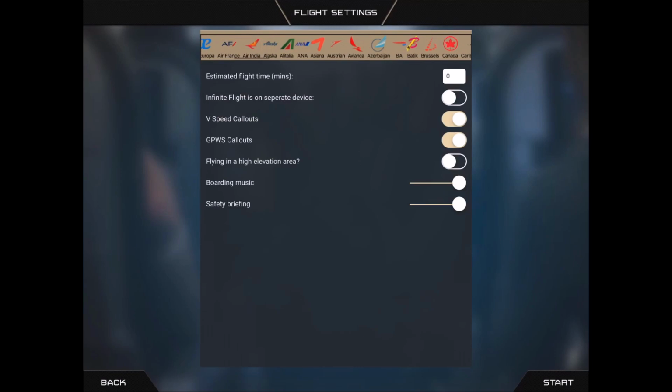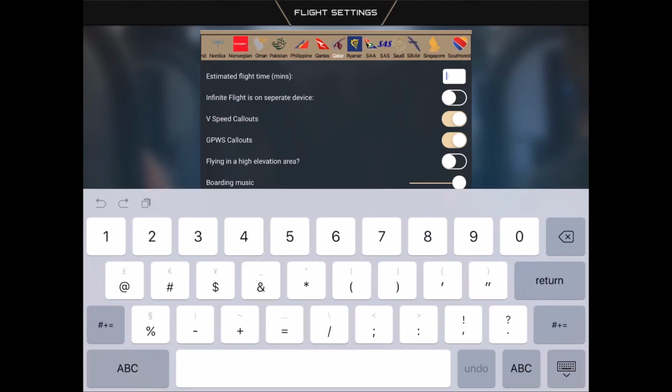So there's lots of airline boarding music that you can choose from, including Air France, Wizz Air, SpiceJet, Aviation, Batik, Emirates, Etihad and Qatar. So today we'll use Qatar Airways. The estimated flight time doesn't really matter, we're just going to type in 10 minutes. Infinite Flight is on a separate device? No, it is not, it is on my device I'm currently using.